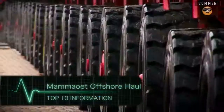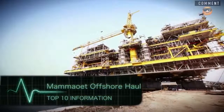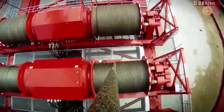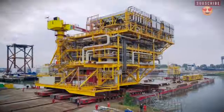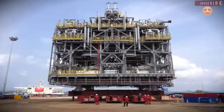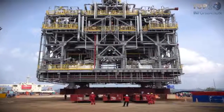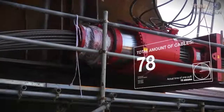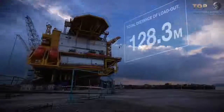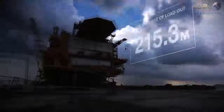Number 7. Mammoet's Heavy Offshore Haul. Mammoet is a Dutch company specializing in the movement and transportation of incredibly heavy objects. Based on their track record, we're sure they could carry an entire parade on top of their flatbeds. Mammoet towed the heaviest offshore module to ever be dragged on land. At 279 feet long, 100 feet high, and 700,000 pounds, this job garnered them a spot in the Guinness Book of World Records.